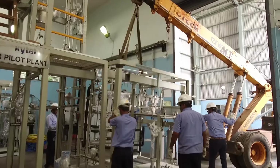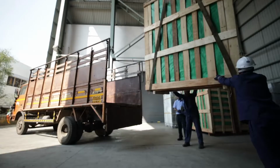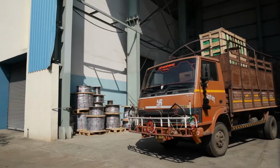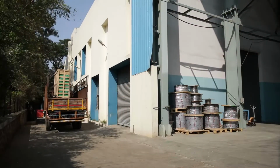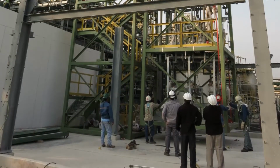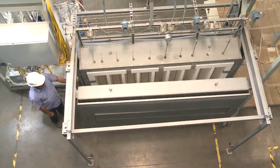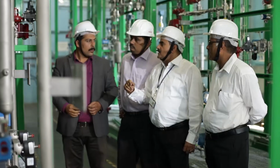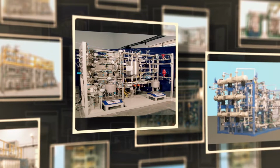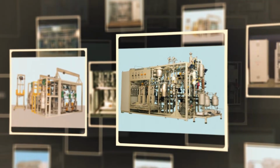The fully tested pilot plant is then dismantled for ease of transportation. It is then safely packed and dispatched to the customer site. Once the customer site is ready, Xytel's technicians and engineers reinstall the pilot plant, hook it up with utilities, feed lines, and make it ready for commissioning. Our engineers also assist the customer in process commissioning. It is our endeavor to deliver a product that is state-of-the-art and fulfilling all the requirements of the customer. To this end, we remain connected to the customer throughout the life cycle of the pilot plant.